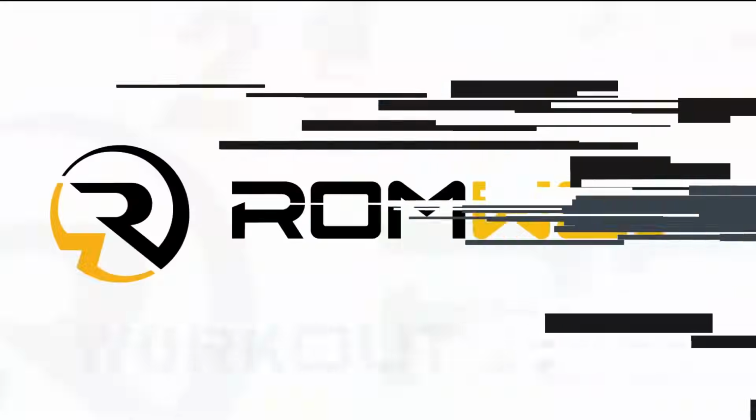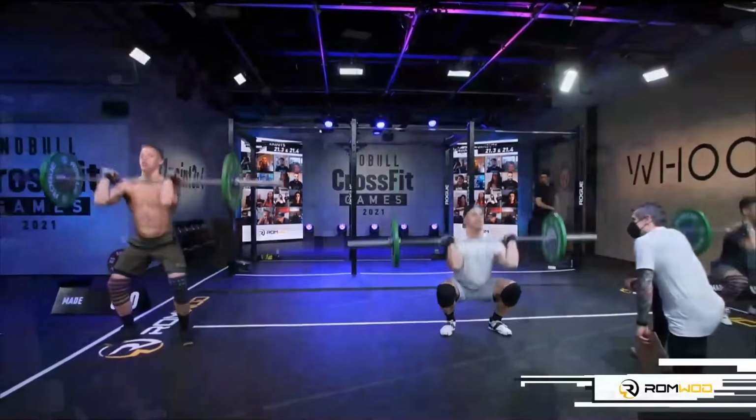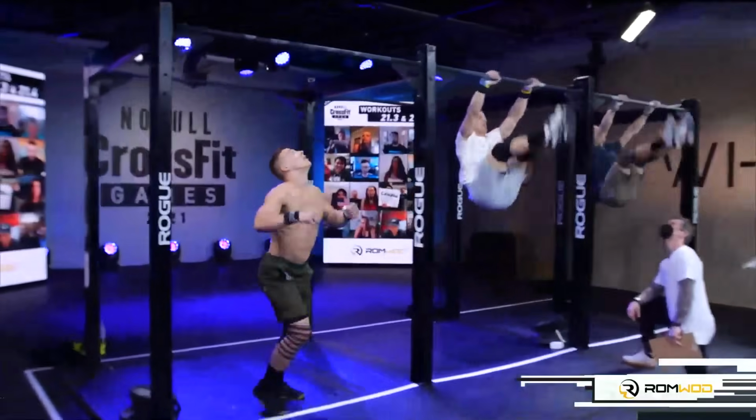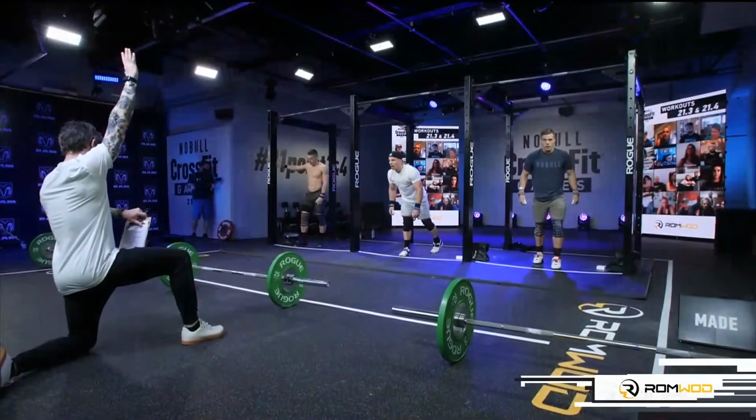And Scott had the lead early and did not relinquish it. Meanwhile, his two younger brothers were neck and neck the entire time. Yeah, what I really liked is how he approached this first bar. He did a little short catch, so he didn't even stand the bar up all the way. He just caught it, got right in, down and up, and then speed and efficiency on those toes to bar.